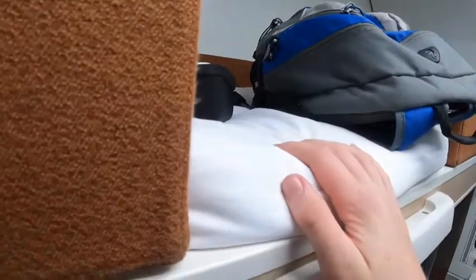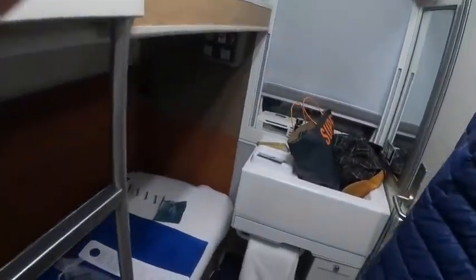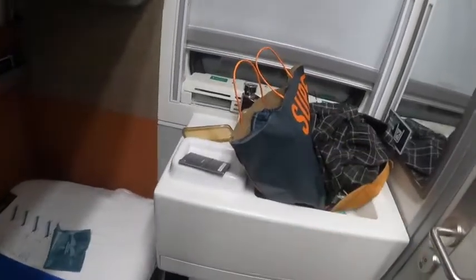So yeah, you come through the door and you've got a nice bunk bed. I'm sleeping on the top bunk. You get a bunk bed with a nice little ladder that comes out, but this can fold in when you only have one bed. Little sink here, but we're using that at the moment.